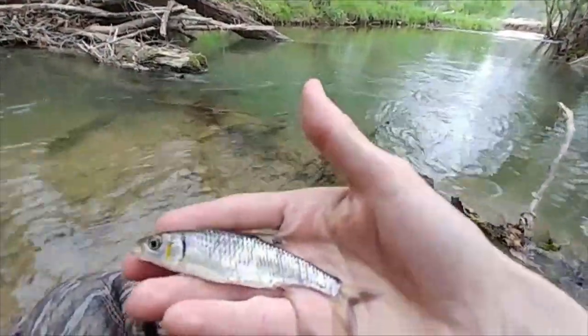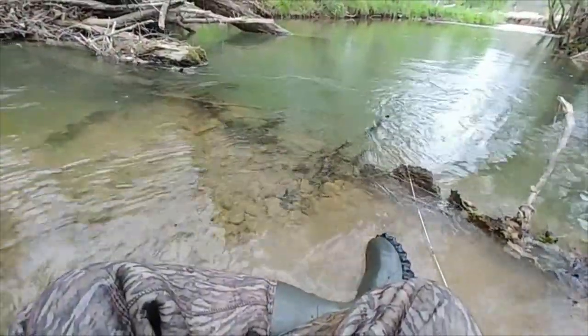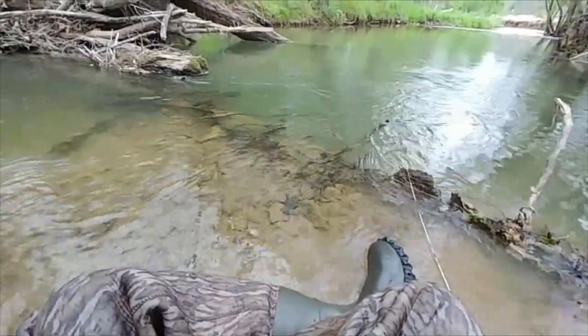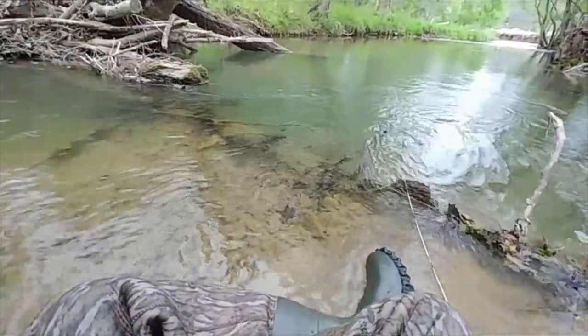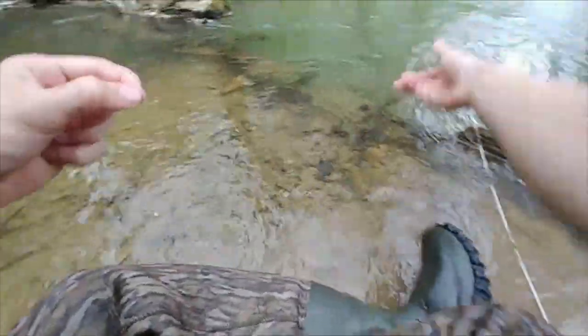See if we can get a better look at it here. And he choked my hook pretty good. No, I got it. Okay. We're good. Warpaint shiner. Species number 4.